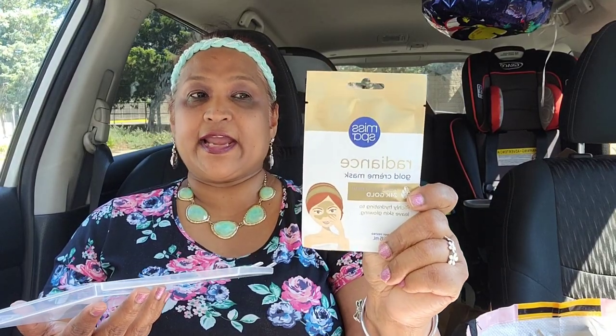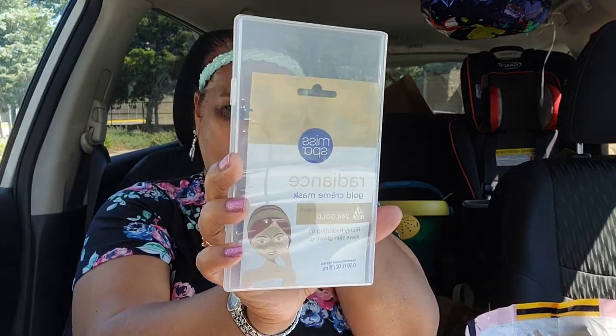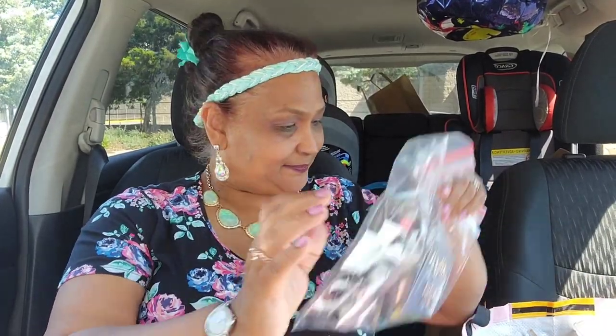Okay, so I picked this up because whenever you open a mask, it's a lot of mask in there. So I would just fold the mask back and put a piece of tape on it and put it in here. So this is what I got it for, to put my mask in. So it's a mask, but it's a different kind of mask. Ha ha ha. Okay, let's see what else I got in this bag.